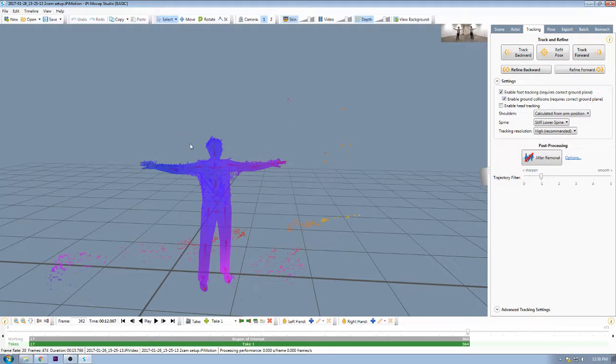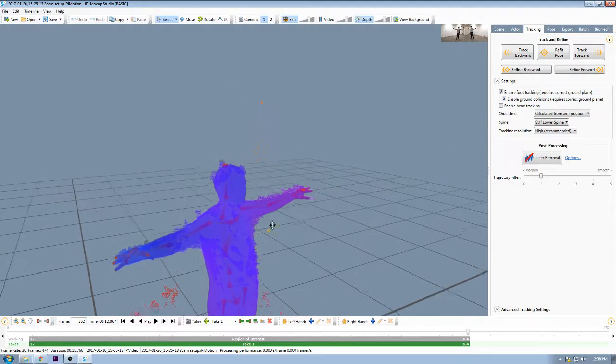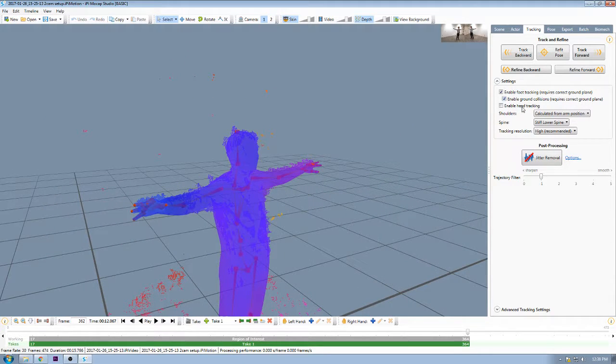Okay, questions? Is it good enough to do fingers, or are we gonna have to do that ourselves? You'll have to do fingers yourself. And in fact, by default, it doesn't track head motion. You can enable head tracking here with mixed results. But as it is right now, the head will simply follow the spine. So as your shoulders turn, so does the head of your character.